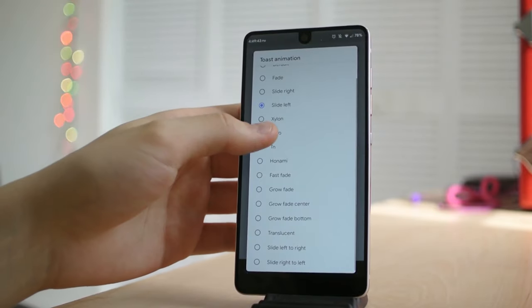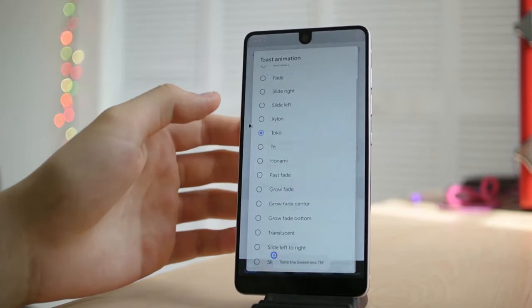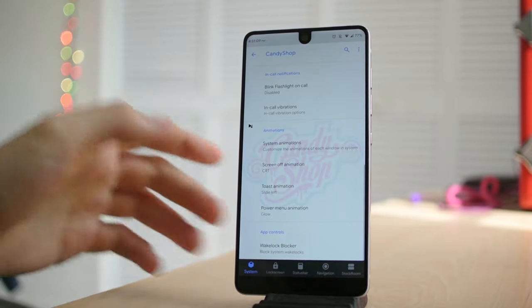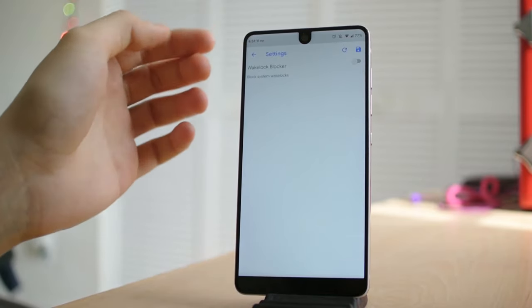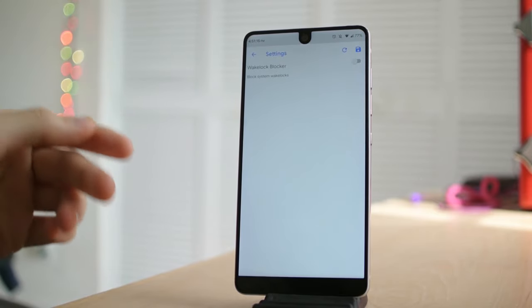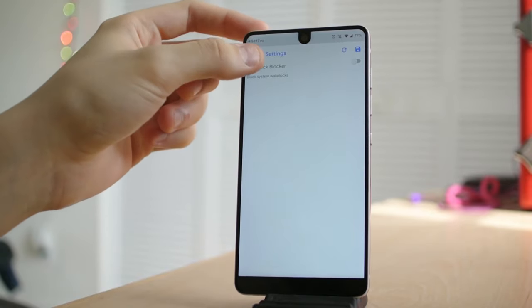You can adjust the toast animation itself. I always do slide left, so. And likewise, you could set an animation for the power menu. You can also block certain wake locks, but I don't mess around with that since ROM optimizations typically are enough for me in terms of battery life, so I don't really care too much about that.